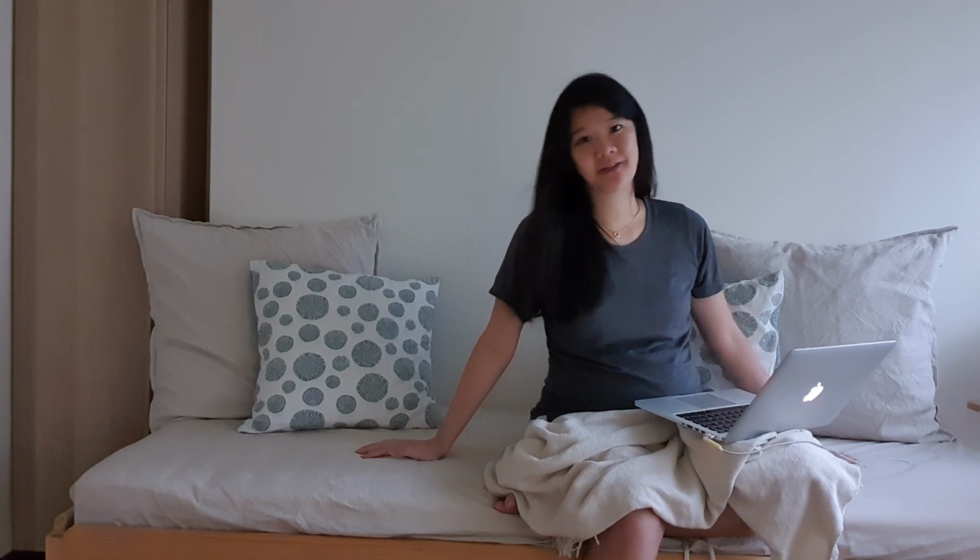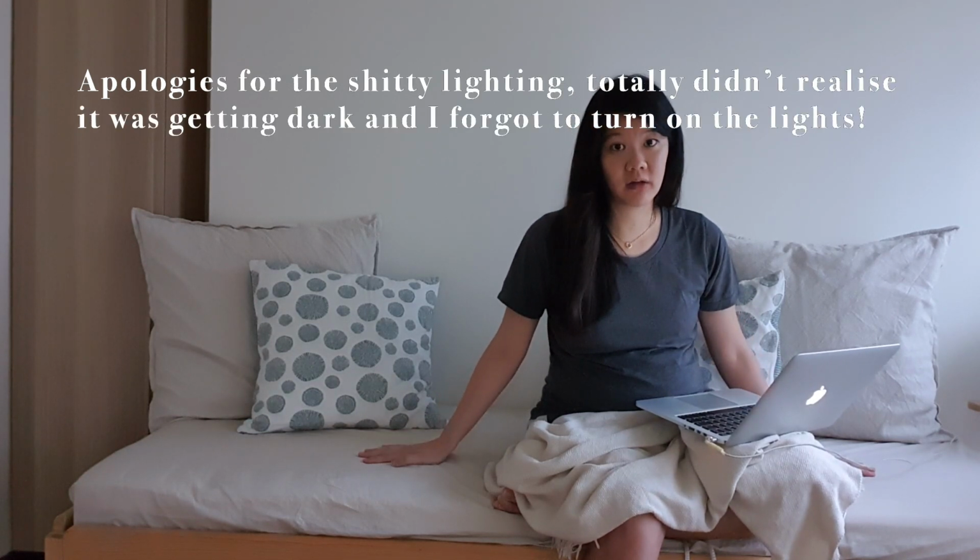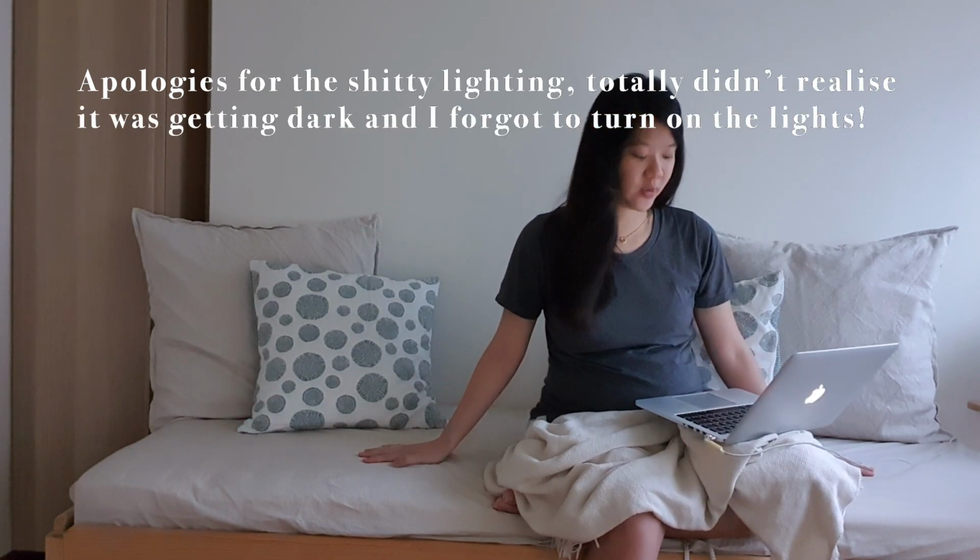So the story of this bed is that it is actually from IKEA, but we got it on Carousell. There was someone who was renting out a place and they got it as a bed for that space, but the tenant didn't want the bed, so they had to let go of this new bed. So completely brand new, and we got it at half the price, so very worth it.